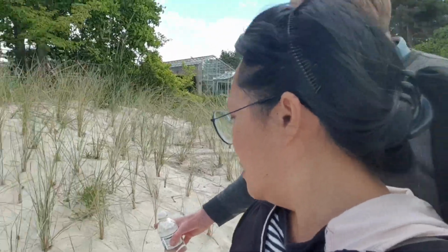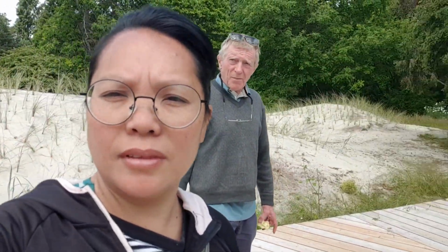Look. The wild grass is all coming up. It's nice. This is new. We don't have this before. The last time we came here, that was a few years ago. I'm American and she's telling me. Thank you. Wow, this is new. Because we don't have like this before.